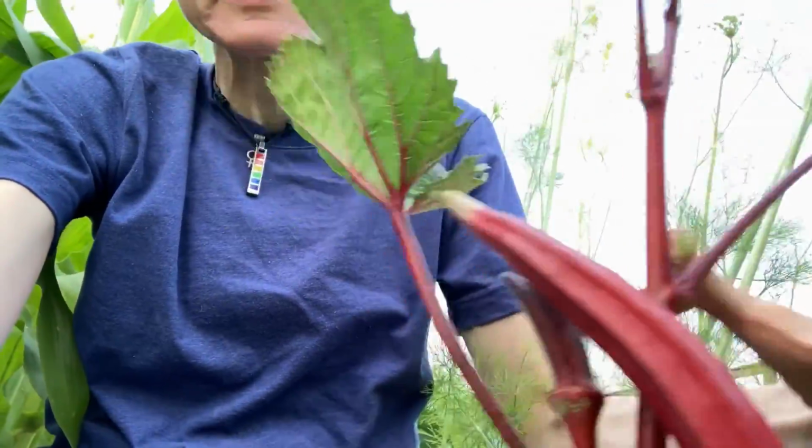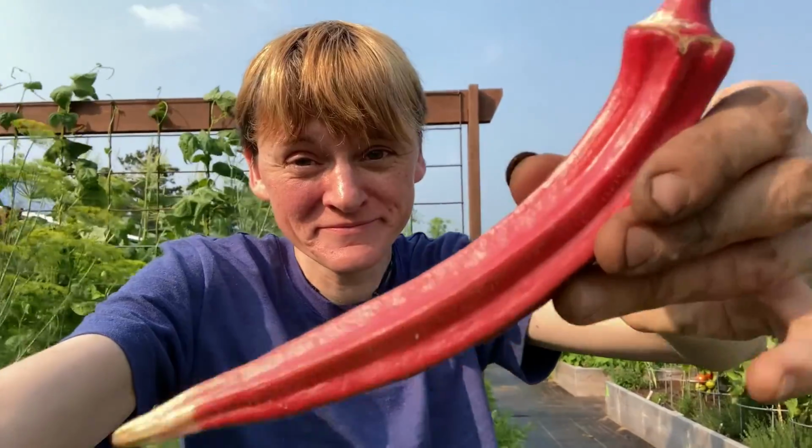Besides carrots and dill, I have grown a few other fun things in the garden bed, including, check this out. This is okra. This one got kind of huge. Lost track of that one. However, this is what I want to know.